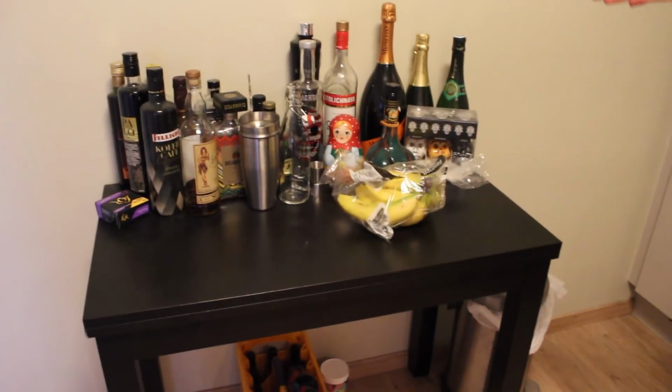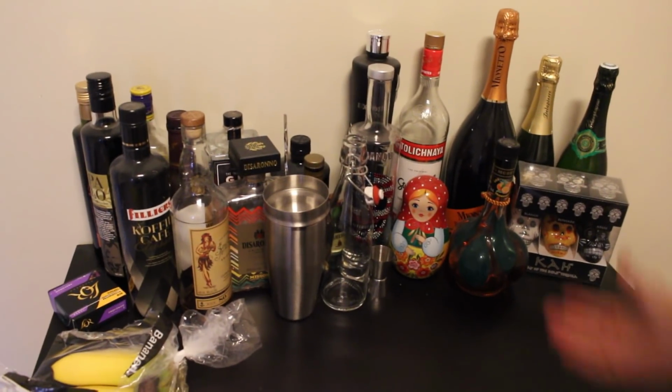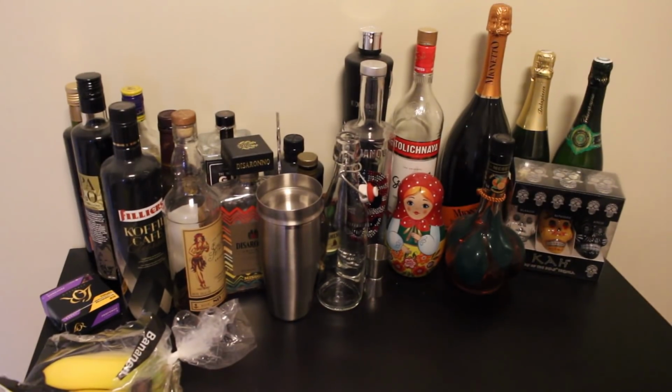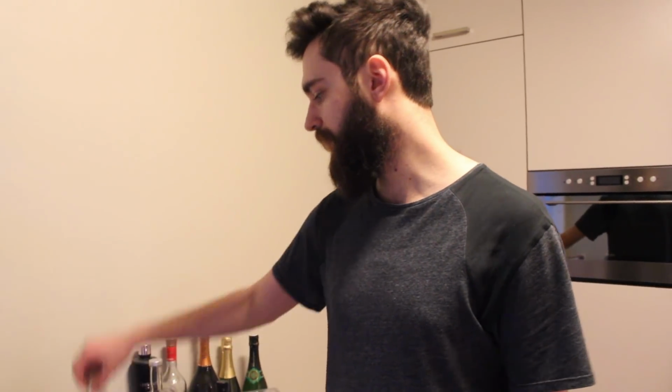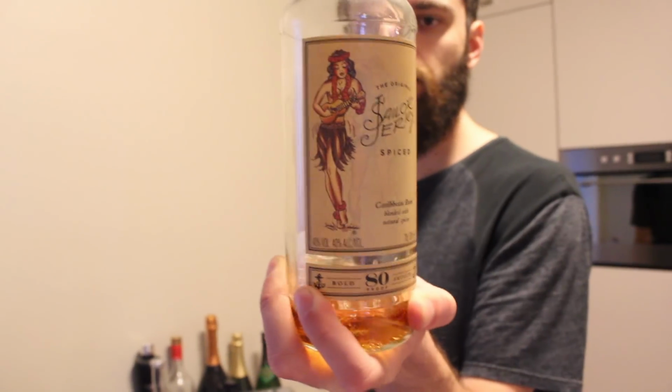What's this? Booze. These are bananas. They're full of potassium. This is our temporary, quote-unquote, bar. This is basically all of the alcohol we have. We put it here because we would like to buy some more storage room to display it better, but it's standing right here. By the way, this is delicious. Sailor Jerry. Show the inside of the bottle.